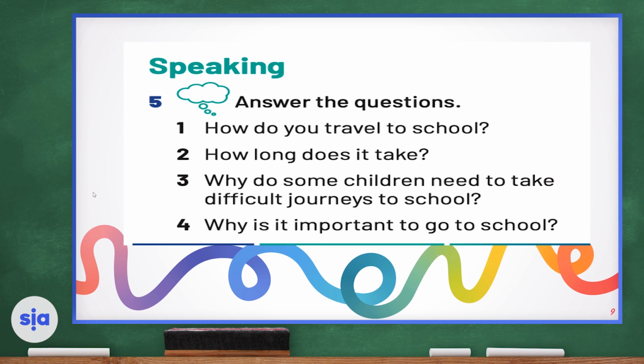Number 1, how do you travel to school? I want you to think about how you travel to school, and I prefer if you write it down and then share it with a partner. And you can also ask your partner how they go to school. This can be your friend on the phone, or it can be a family member, or it can be even your teacher or anyone that goes to school. Let's move on to the next question.